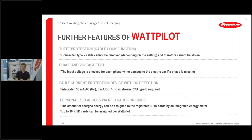Yeah, and last but not least, of course, the personalized access via the RFID chips. So therefore, even if more people are charging their cars with one stationary Wattpilot, for example, you can easily give them access with the Fronius ID chips. So therefore, up to 10 RFID chips can be implemented in one Fronius Wattpilot.